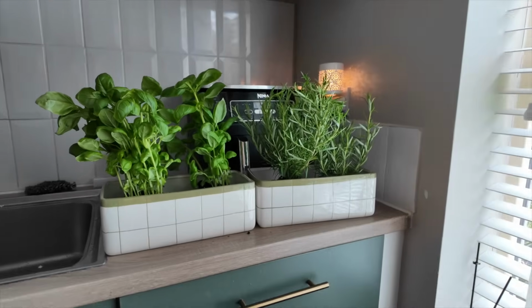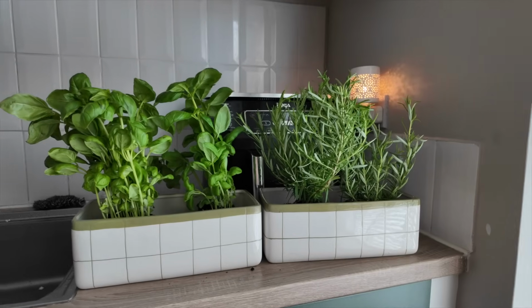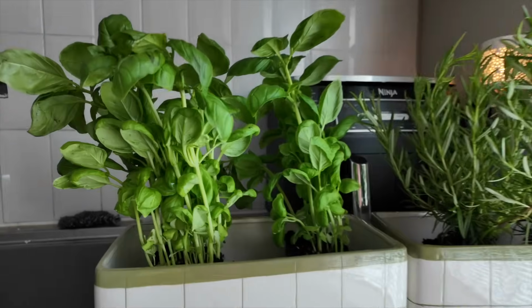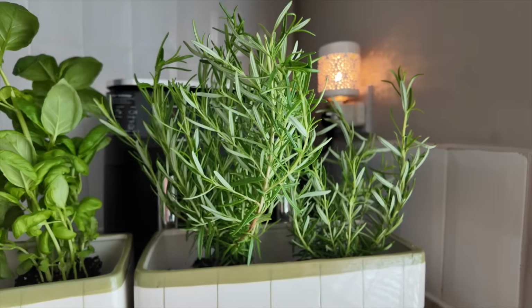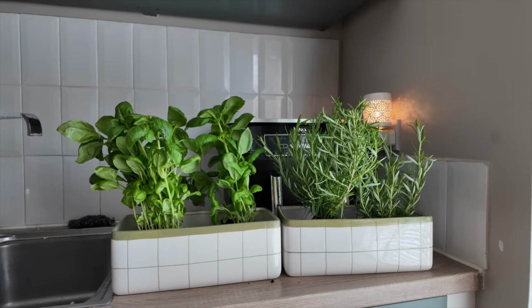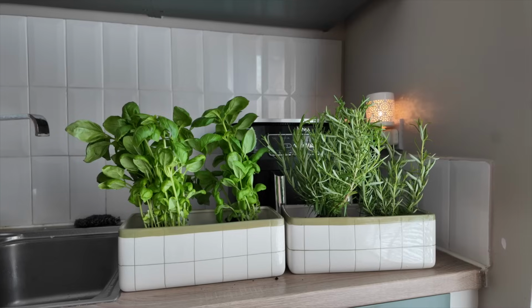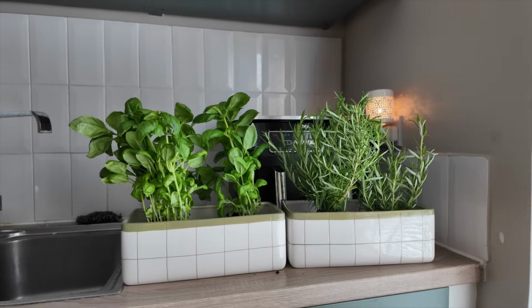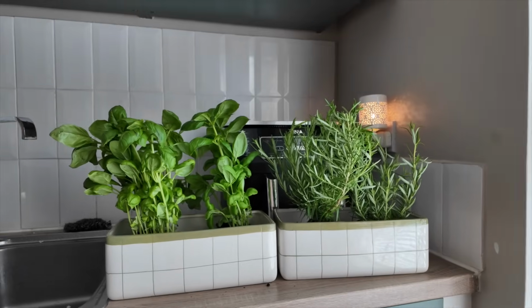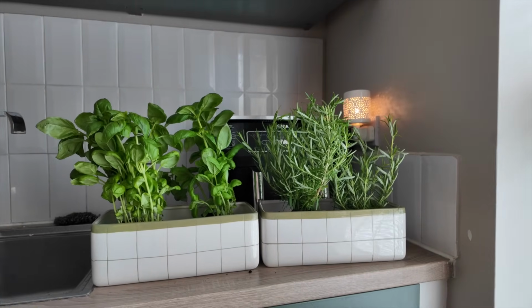I almost forgot to show you my herbs. Essential herbs. Basil and rosemary. How cute are these? These were £6 each. I think they were half price from Asda. And I just thought they went so well. Kathleen Kelly, what is she called in It's Complicated? Either way, they would definitely have herbs in the kitchen.